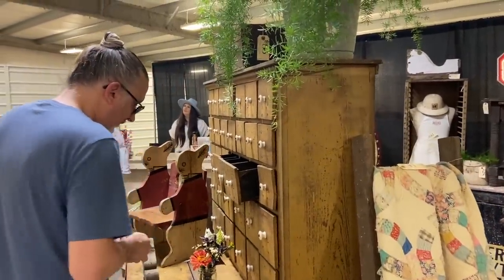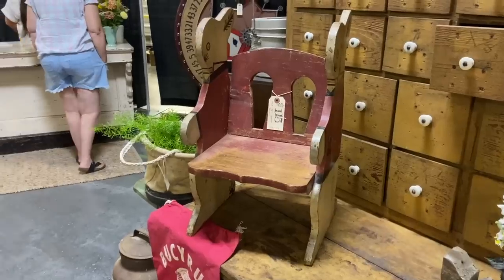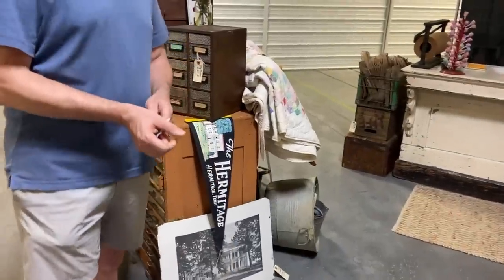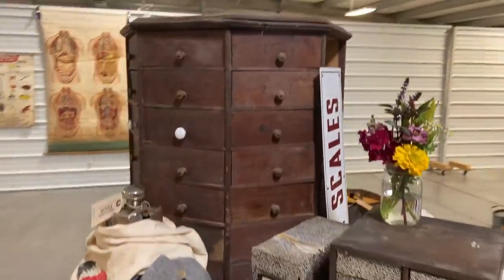Neat old store display. Cute folk art bunny bench. That is sweet. The Hermitage, my favorite place. Yes. I still haven't toured it. I haven't been able to get excited about it.